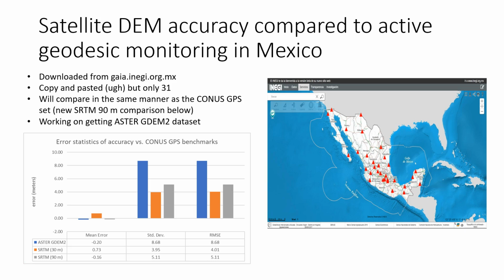The analysis that you see down below here is with the CONUS station, and the first 2 lines, the Aster GDEM and the SRTM 30 meter, weren't my analysis. That comes from the literature. I did run the analysis on the 90 meter stuff.